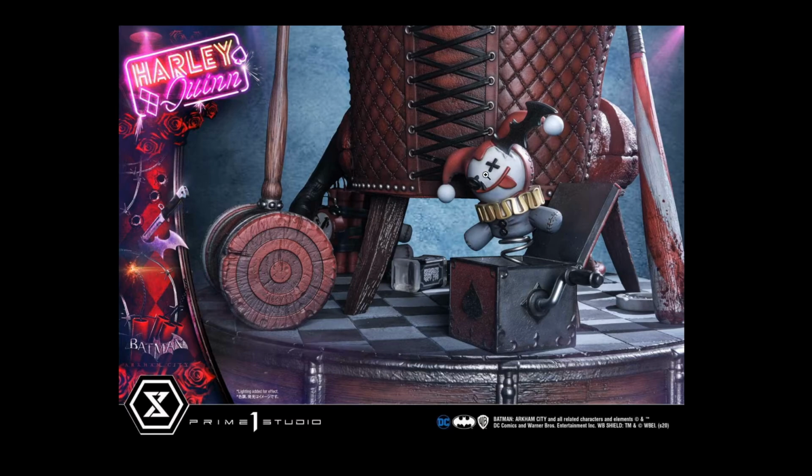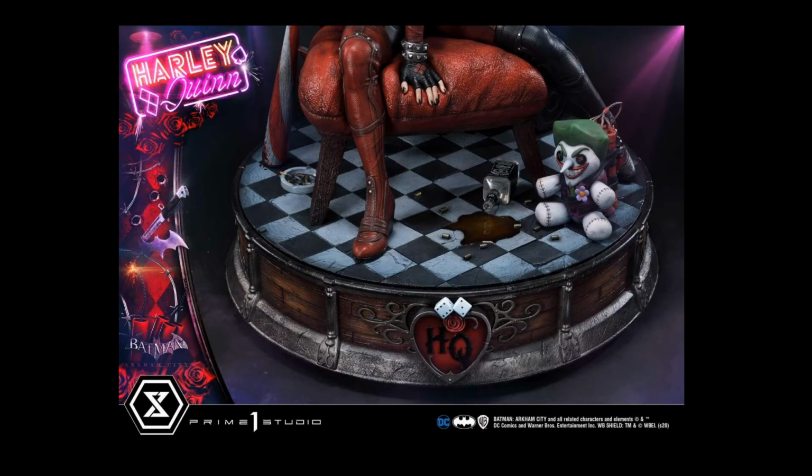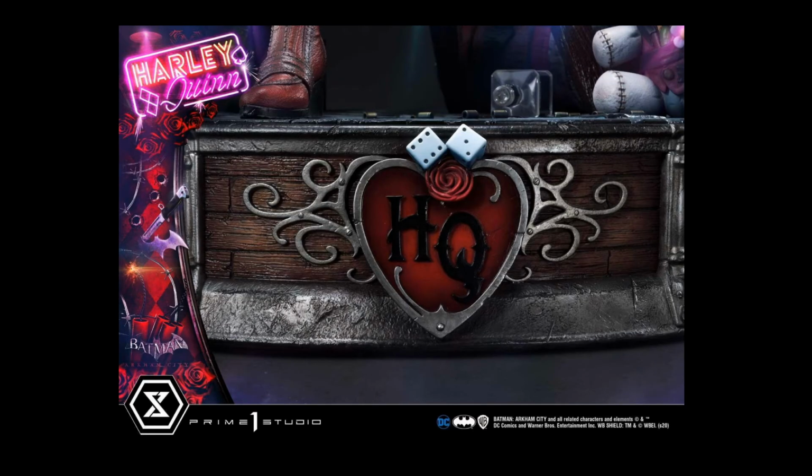And love the Jack in the Box. That's a cool detail. And the plush toy right there. It seems that you can move it, remove it, and put it wherever you want. That's cool. Yeah, I love it. I really love this. Love the symbol. The dice. Cool. The whole floor is nice. Great detail. Love this one.